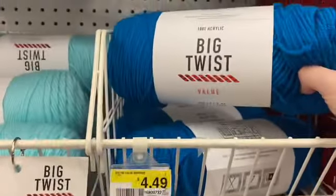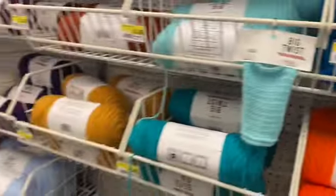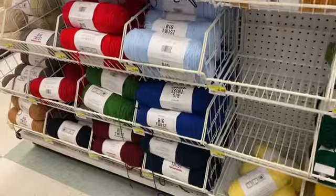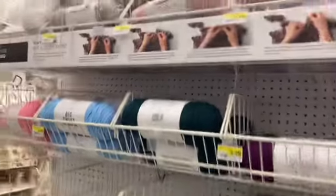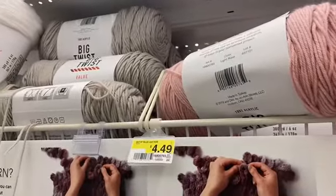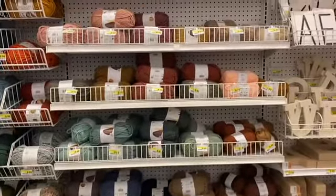Regular Big Twist value. That's all. Just 380 yards of regular yarn. So they're $4.49, which is 50 cents less, I suppose, still than Hobby Lobby. But I like Hobby Lobby yarn a lot more. So whenever I was getting this for $1.70, that was a different thing. This is the one that I needed, and I couldn't bring myself to purchase it. It's fine. I have yarn. It's okay. So I didn't get it.